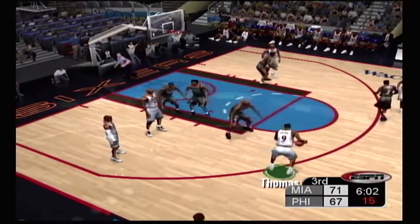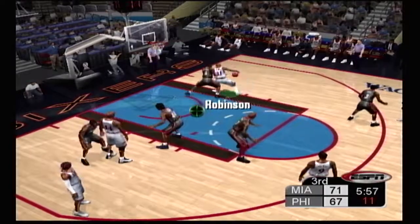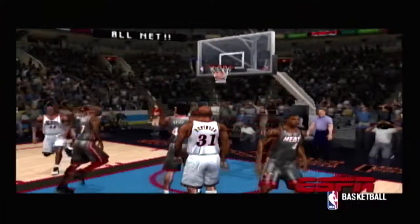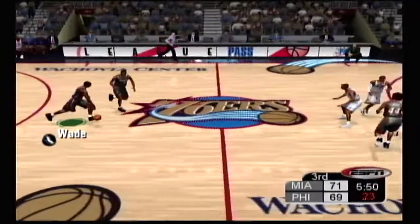Skip to Thomas. Back to Snow. To Robinson. Robinson releases from close range. That's an impressive play. Wade is at the controls.